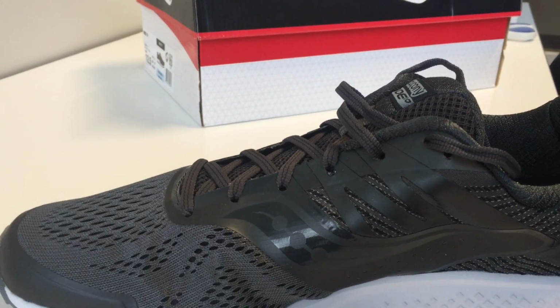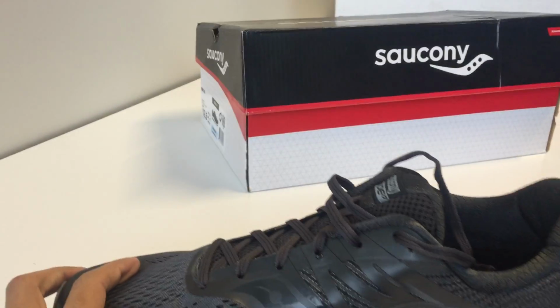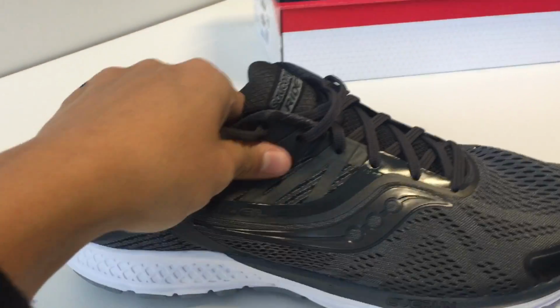These are the Saucony Rides. I just unboxed them. I bought these from Zappos.com, and as you can see, I got the gunmetal color.